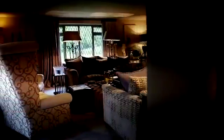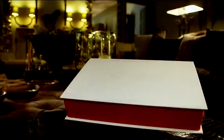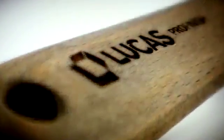The whole concept behind Lucas ProTools is tools for the fit-out and finishing sector. Painting is where I started, that's close to my heart, that's my trade. So without doubt, the first tool will be the ProFinish paintbrush.